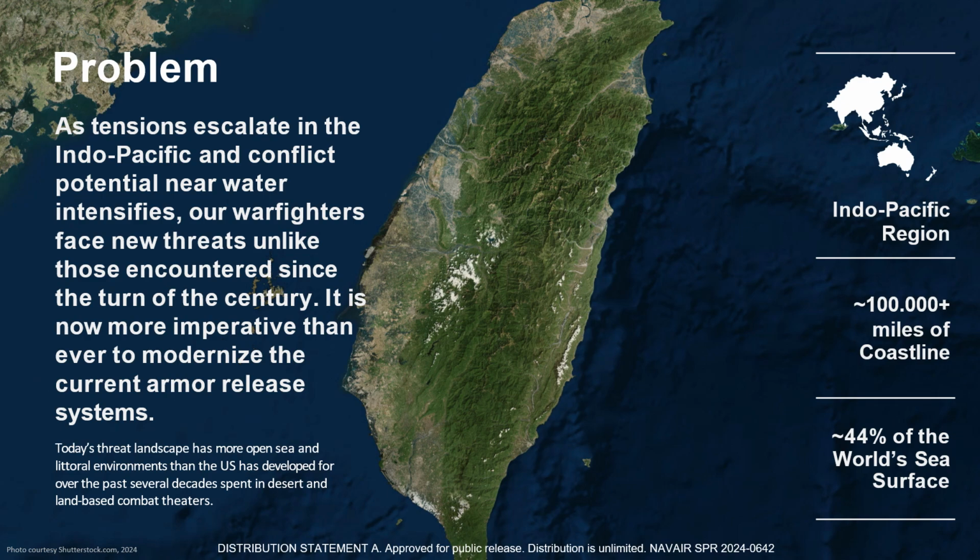As tensions continue to escalate in the Indo-Pacific and conflict potential near water intensifies, our warfighters face new threats, unlike those encountered since the turn of the century. It is now more imperative than ever to modernize the current armor release systems. In the past, most of our battlefields were in dry environments, but as time moves on, it seems that more time will be spent around open seas and waterways.